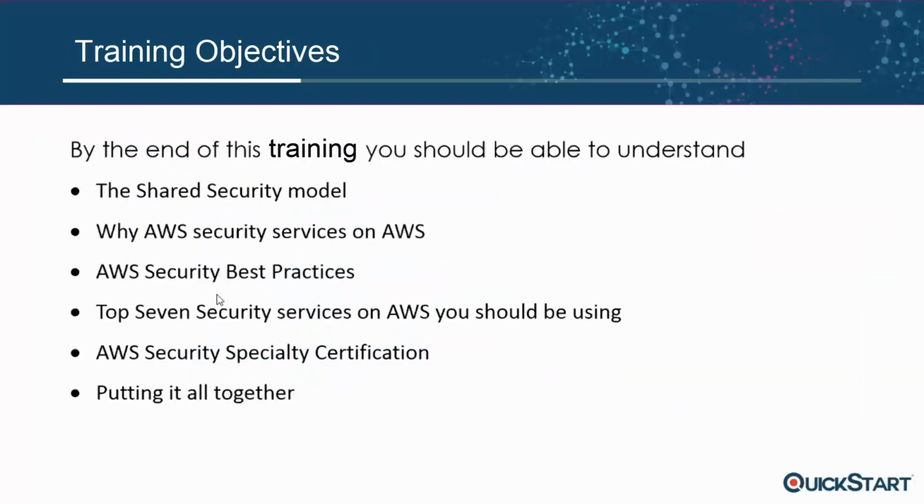With that said, let's talk about what we're going to understand. We want to understand the AWS security model. And it's important that we understand what the model is before we deploy our cloud services.